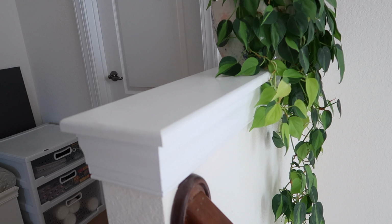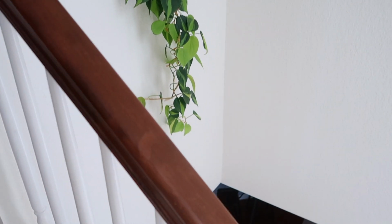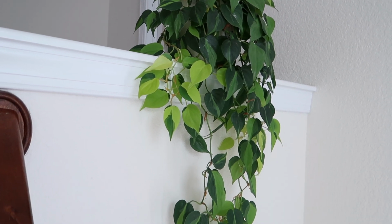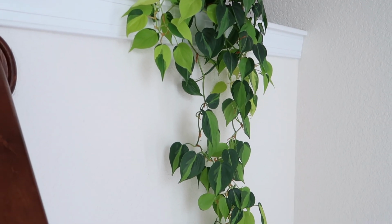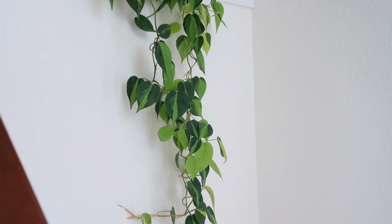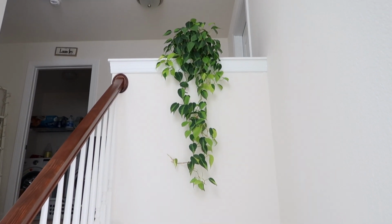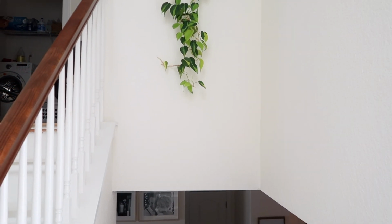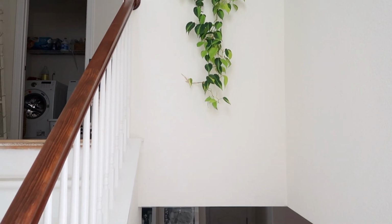And then here at the top of my staircase, this is really cool. He lives on this ledge, and that is a philodendron, okay guys? I know that's a philodendron. And it's really nice because he just kind of cascades down, and I just love it. I do trim him every now and then to keep him healthy, but I just want him to keep growing and growing and growing further down.